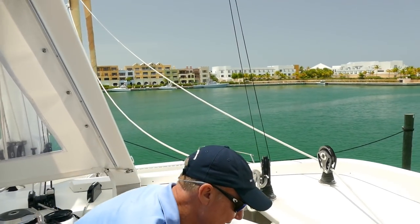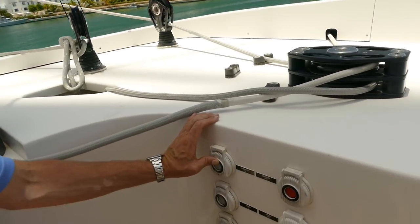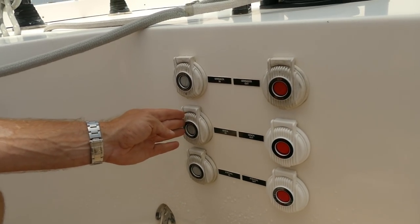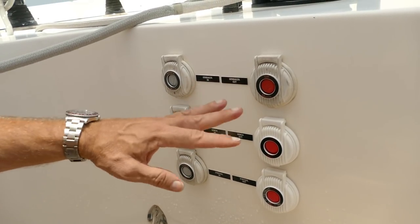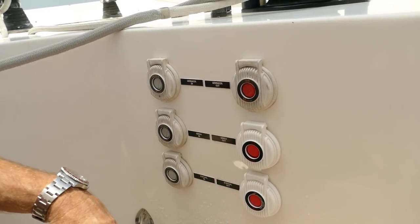All right, so these buttons here control furling in your Jenniker or letting it out. Same with the Genoa and the same with the staysail. All in and out buttons. These are all electric furling units.